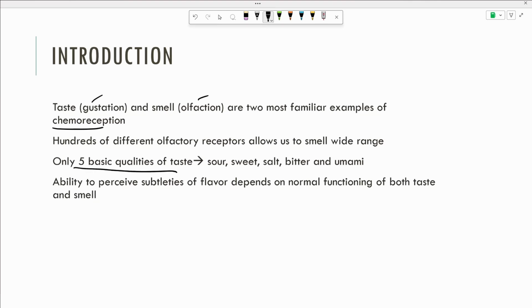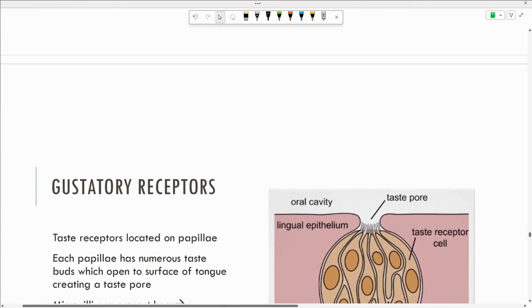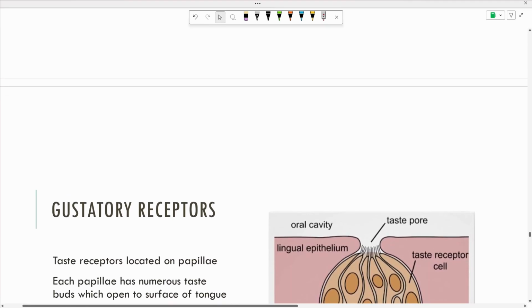Only 5 basic qualities of taste: sour, sweet, salt, bitter, and umami, which is that Japanese savory flavor, soy and mushrooms and stuff like that. The ability to perceive subtleties of flavor depends on both taste and smell, which is why when you're sick and your nose is all blocked up, you can't smell very well. Food tastes weird because you can't smell it, and they both go together to give you the sensation of taste, which is why you go to Chili's and you smell the fajitas walking around, you get hungry, your mouth starts salivating because you're smelling it, it's triggering you to eat.